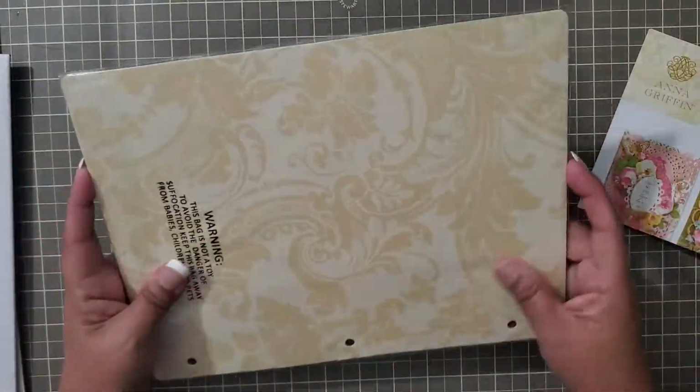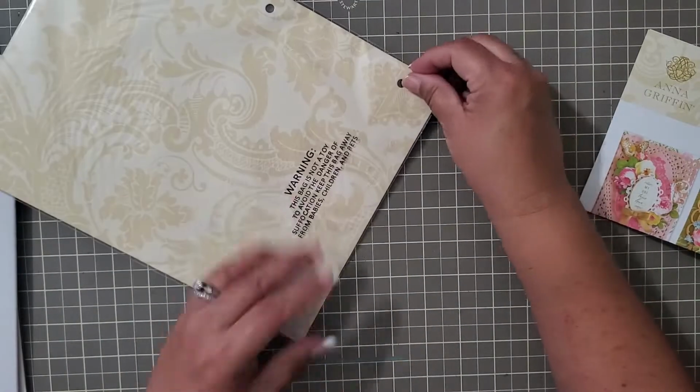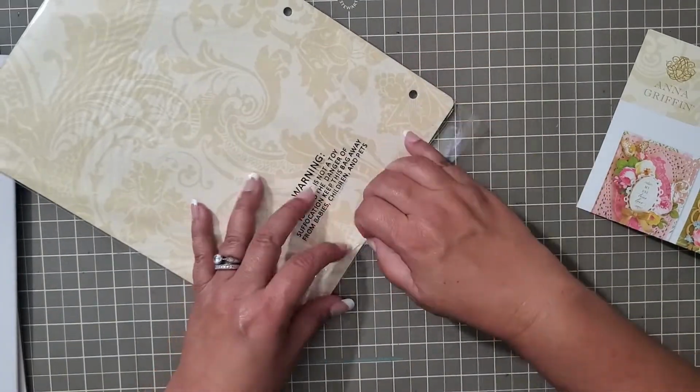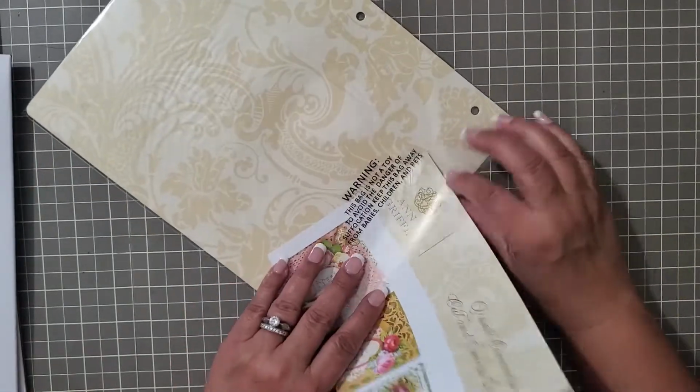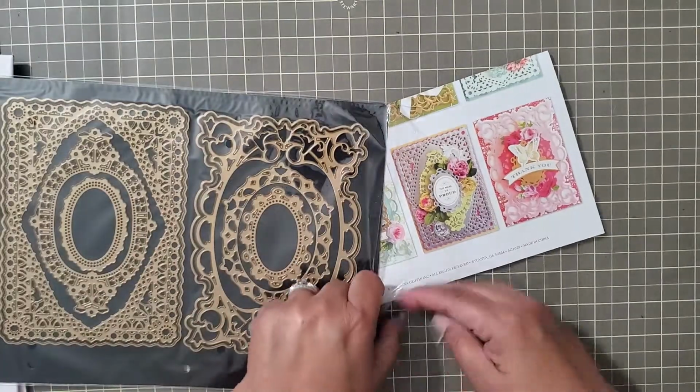This week we're going to be house sitting at my mother-in-law's, so I'm going to take something to work on while I am over there. I'm going to maybe do another marathon, one of my card kits. And let's see how much I make.